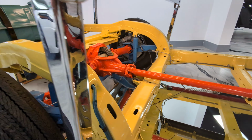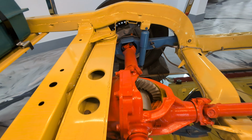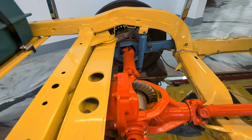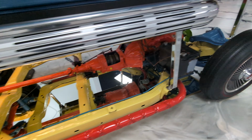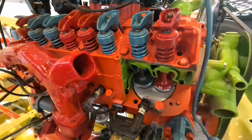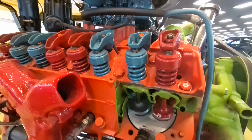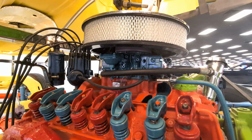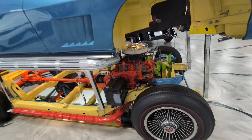Now, what's cool about the Corvette is it has independent suspension front and rear. You see those axles going off at their own separate angles so that each wheel can go up and down and bounce on its own. Traditional A-arm setup up front. Check that out. Look how they've actually cut away so you can see the valves inside as they would be going up and down, the rockers up above, and the carburetor. Everything underneath this has been taken apart so you can see.